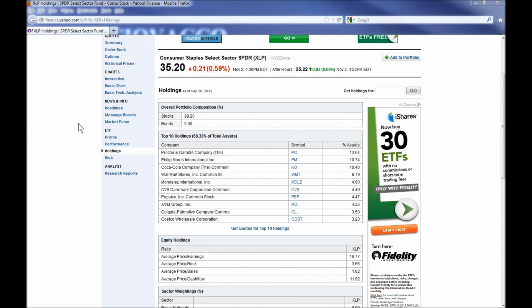This is a list of the top 10 holdings for the XLP, or defensive consumer staples stock-based ETF. Procter & Gamble, Philip Morris, Coca-Cola, Walmart, CVS, Colgate-Palmolive, Costco. Things you need, basically, with the rationale being that even if the economy is weak, you still need to buy toothpaste, you still need to go to the drugstore, you'll still probably shop at Walmart.